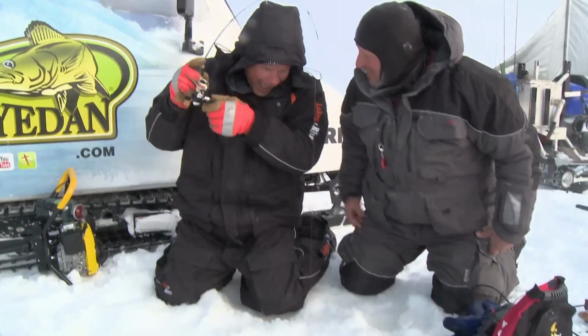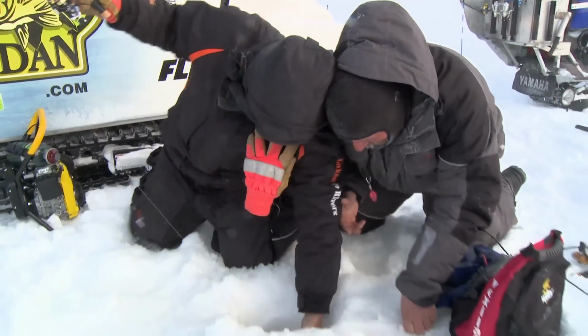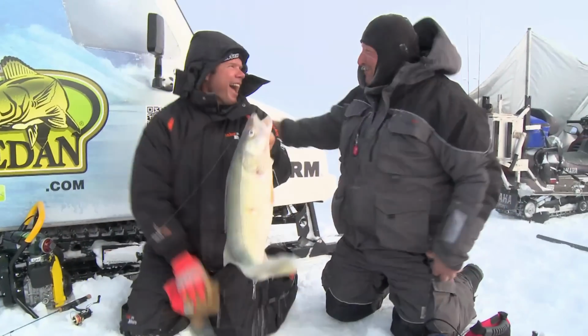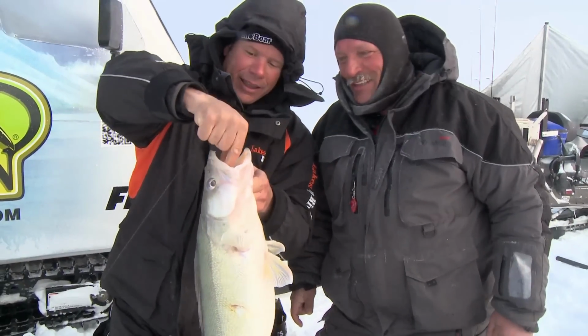Walleye Dan, of course, has another walleye on. Here he comes. Keep lifting. You don't have to look. I'll get him. Look at the size of that thing. Holy smokes! Alex Keszler, you are the man. That man is awesome. This is our first spot of the day, our first stop. Look at that beautiful tank.